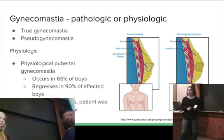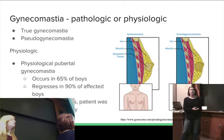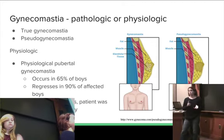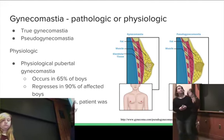So pseudogynecomastia usually occurs in obese patients and is almost always bilateral. And so they were able to discount this as the possible source because the patient had a normal BMI and his mass was unilateral, so it didn't really make sense for it to be pseudogynecomastia.